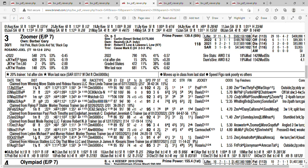Take a look at the 3-horse Zoomer. He was claimed last time out for $50,000. He put up a pretty nice speed figure. Getting Joel Rosario, and he does have a win at the track. Mark Casse is just taking a shot with this one. I mean, he doesn't really belong against these. You're getting 30-1 on the 3-horse Zoomer.